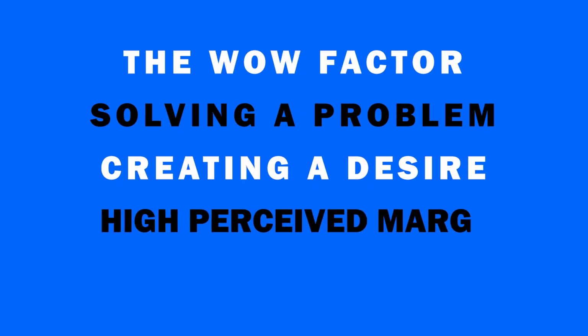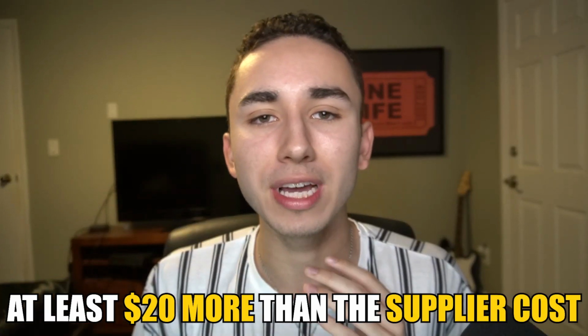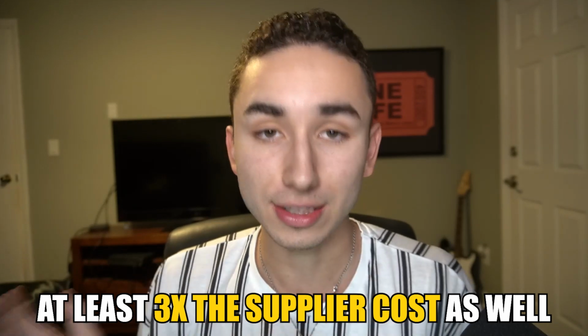And then the final 2 things I look for is that the product has a high perceived margin. You got to be able to sell that bad boy and flip it for at least $20 more than the supplier cost. And I at least look for 3x the supplier cost as well. So if you're selling phone cases, I got bad news for you. You're probably going to go broke because the margins just aren't there. So if you're trying to advertise stuff that's cheap, you really don't have a lot of wiggle room when it comes to your margin and profitability.